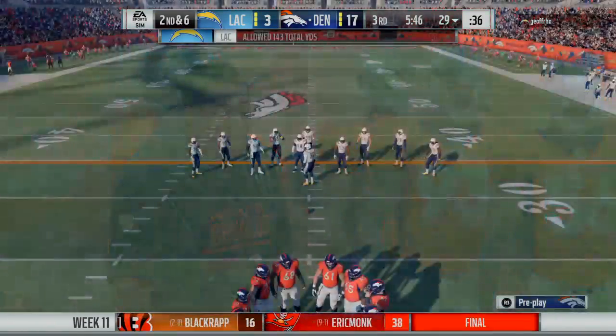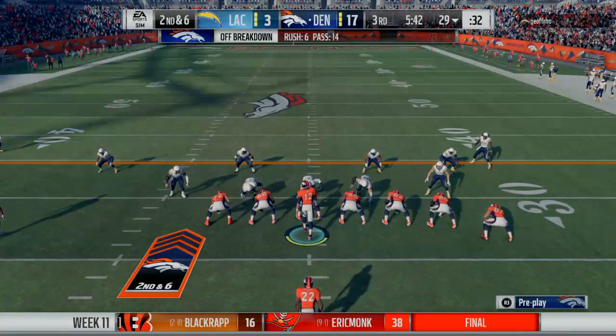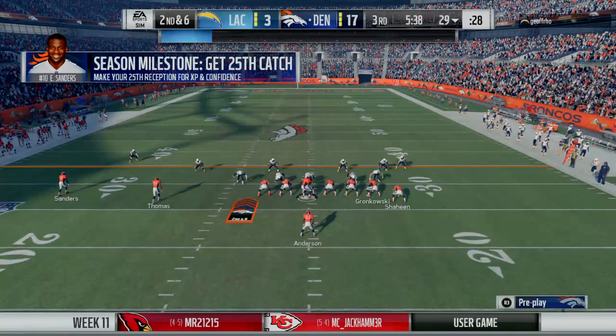That throw good for 4. It's second down. Well, if you do read man coverage, Brandon, the drag route's a pretty good one to run against it because you're running away from people on it.